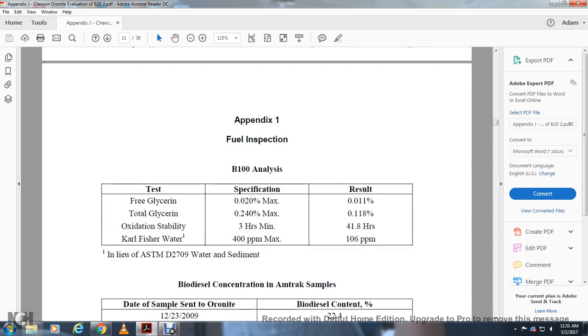Fuel inspection testing specification result. Free glycerin: maximum 0.020 percent, result 0.011 percent. Total glycerin: maximum 0.240 percent, result 0.118 percent. Oxidation stability: 3 hours minimum, result 41.8 hours. Karl Fischer water: 400 parts per million maximum, result 106 parts per million.